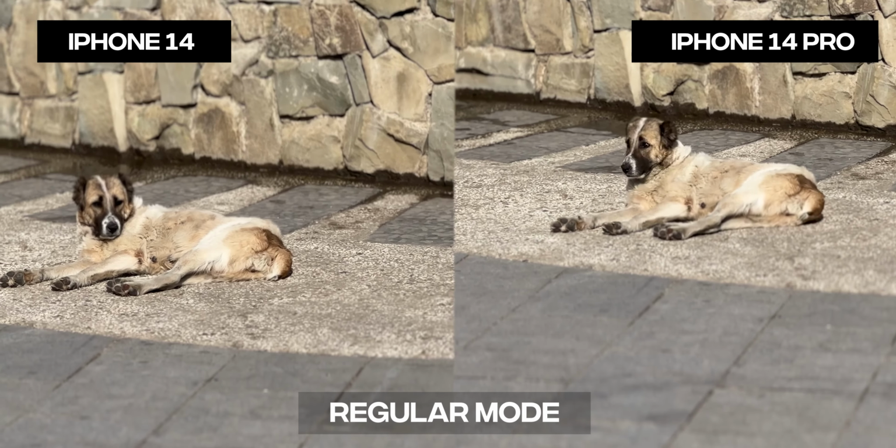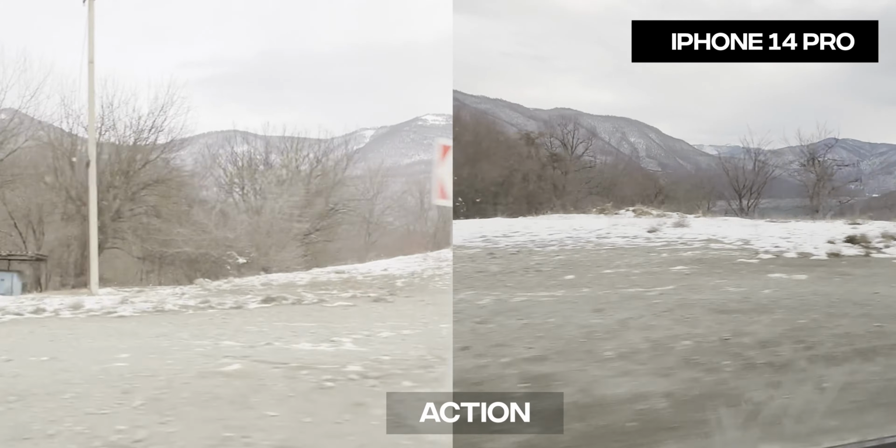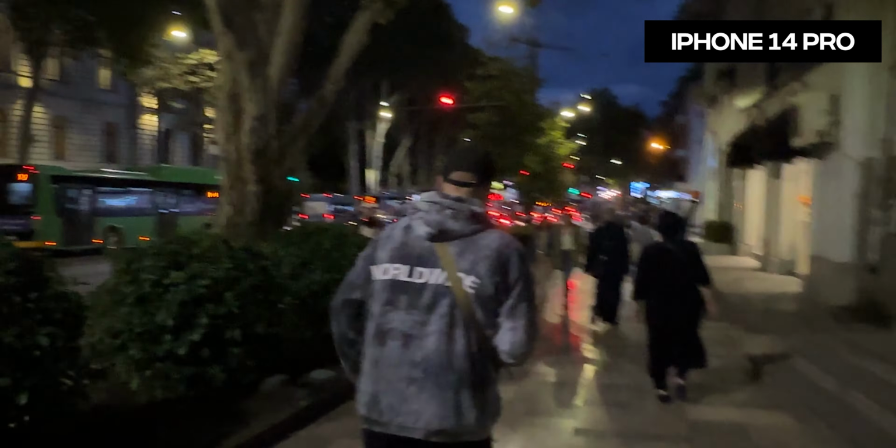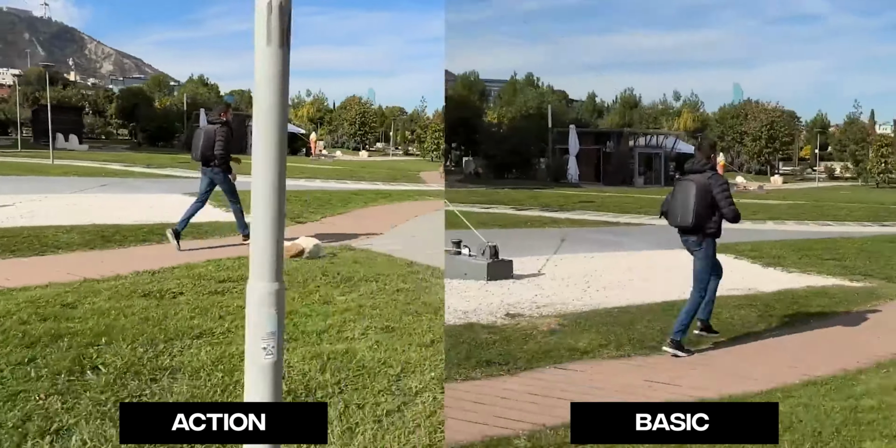The video recording is the area where the difference isn't huge. All three phones shoot very good 4K video in regular mode and cinematic. Plus, they all can do super stabilized videos thanks to action mode. This mode has its pros and cons that are equally present in all phones. It can be very noisy and poorly detailed, but if you shoot in good lighting, this mode will perform almost exactly the same on all three. There isn't much to say about video, so let's move on.